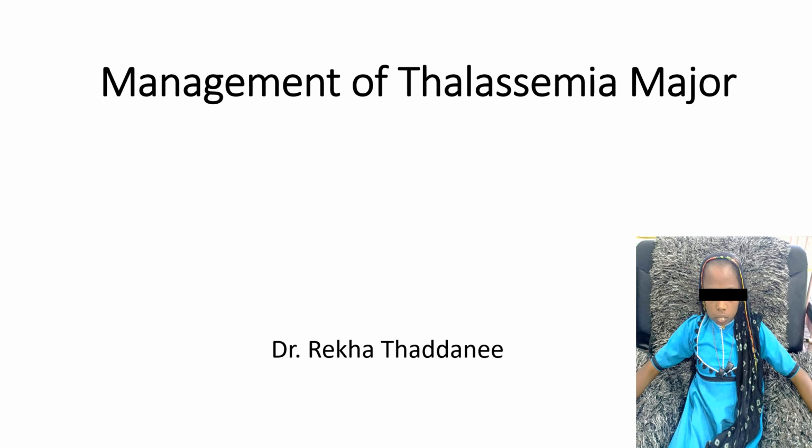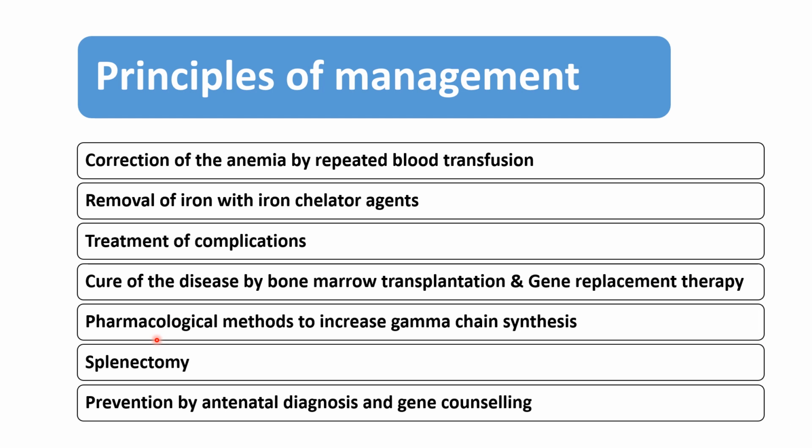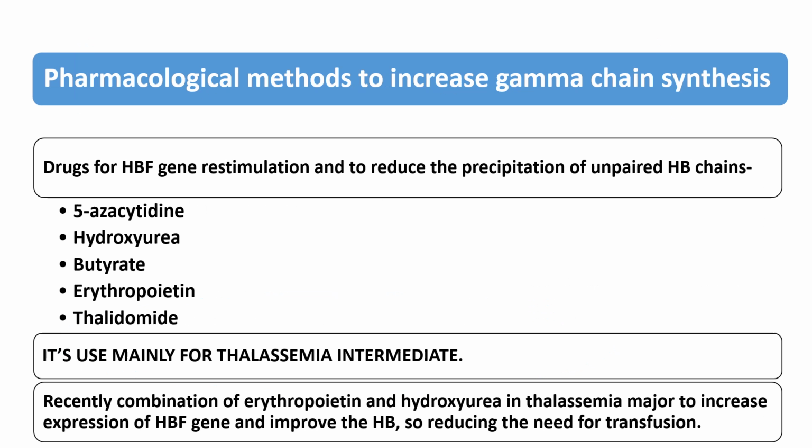Hello everyone. Today I'm going to cover the various drugs to increase the gamma chain synthesis, and about the splenectomy and dietary management of thalassemia patients.